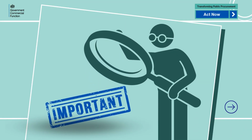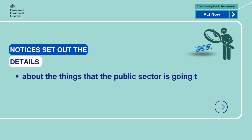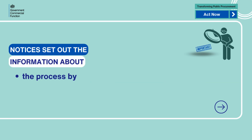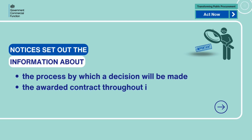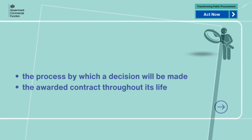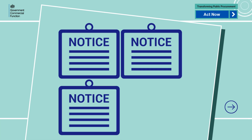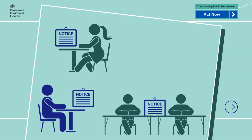These notices are important for transparency as they set out the details about the things that the public sector is going to buy, that suppliers need to tender for the contract, and information about the process by which a decision will be made, as well as information about the awarded contract throughout its life. The notices are issued throughout the process of the procurement into contract management and are designed to allow interested parties to look at them free of charge.